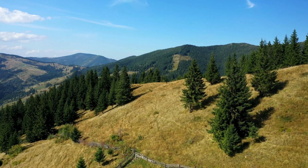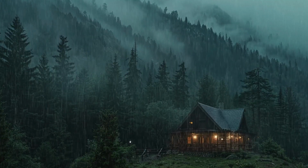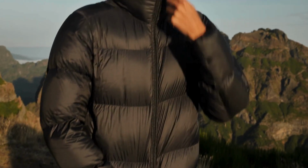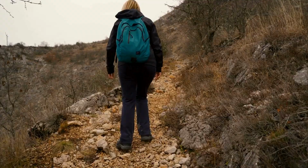The Andes can be tricky. Days are warm and sunny, but nights can get freezing, especially at higher altitudes. Here's what to pack. Base layers for warmth. A fleece or down jacket for cold mornings and evenings. Quick-dry shirts and hiking pants for day treks.